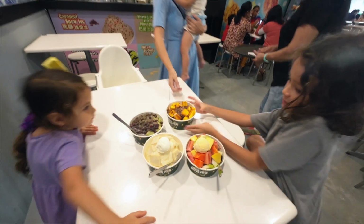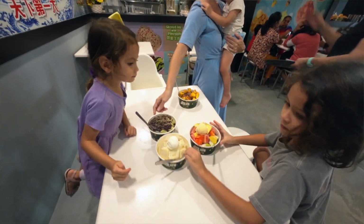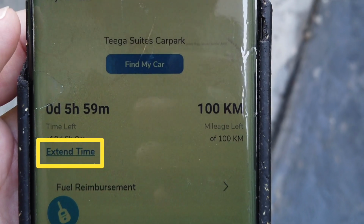Once we got into the car, everything was working out pretty well. We were having a pretty good day. We even went and had some shave ice. When we were heading home, we decided to add an extra hour through the Socar app, just in case.